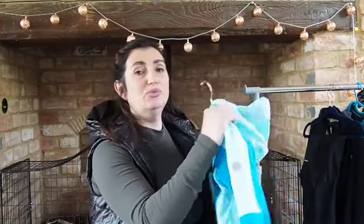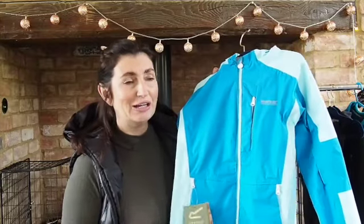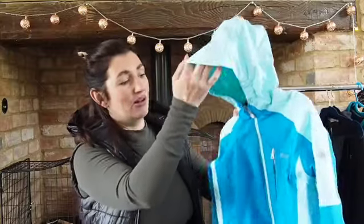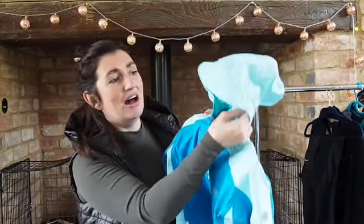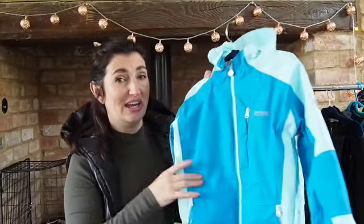I have to buy a new waterproof jacket, but she has had this one before. She had it in pink, and she grew out of it last year, so we went to replace it and we got this one from Go Outdoors, and we got it in blue. I really like it because it's got a little sun cap kind of on the hood. It's got a lightweight mesh liner, which means it'll keep her cool because she gets quite hot.